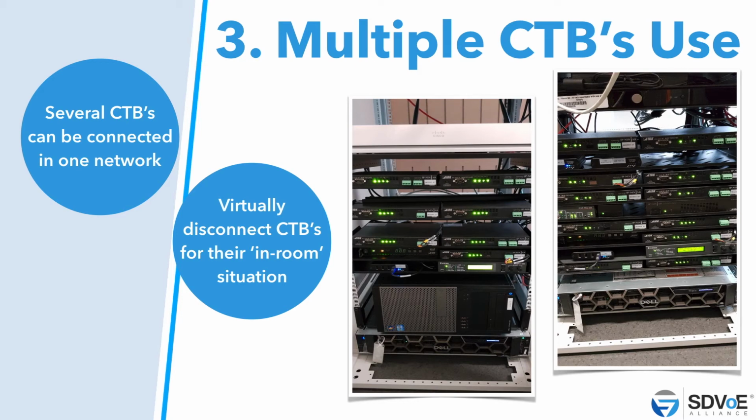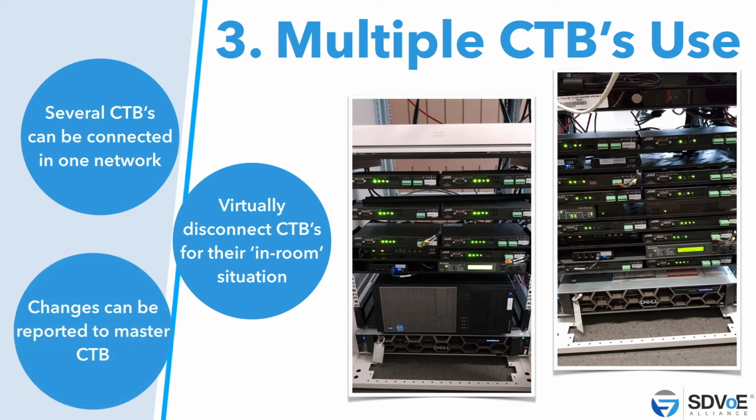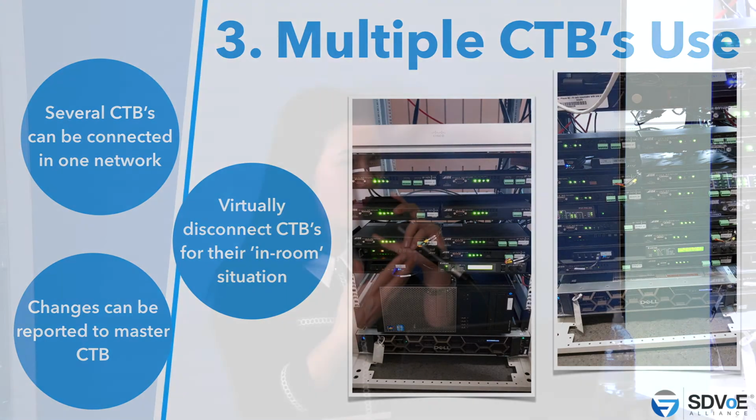It's a government. So whenever they have an in-room situation, nothing should be recorded. And previously, what they did was go to the room and physically disconnect the cable, plugging it out, which they didn't want. So they wanted to tell the CTB, okay, I want to disconnect this virtually, so nothing is recorded whatsoever. So we implemented this feature only for ECHA called multiple CTB, and the master CTB is able to tell, okay, we are going to disconnect it virtually now, and after the in-room session, connect it again. So whatever information has been changed can be reported after the meeting. Those kinds of things. Following me? Hakan, Andreas? Good?